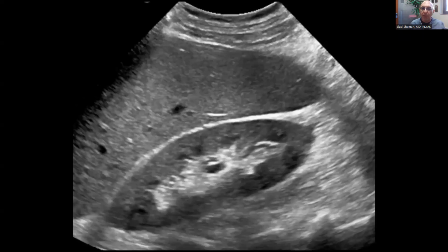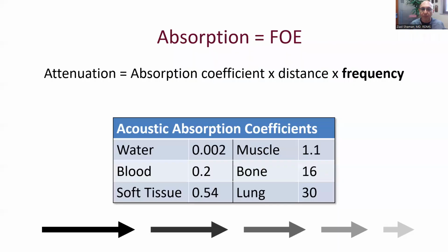But not only the boundaries between tissue reflect sound. Since organs are not perfectly homogeneous, tissues appear on ultrasound as different shades of gray. Of note, the non-cirrhotic liver is often used as the standard reference shade of gray to compare other structures in the body, such as the renal parenchyma in this example. Now, of all attenuation modes, think of absorption as your foe.